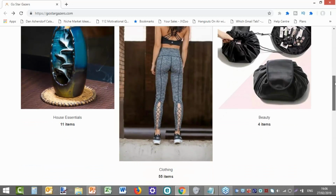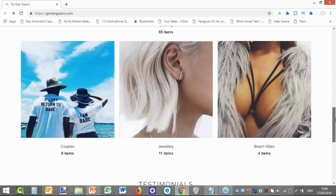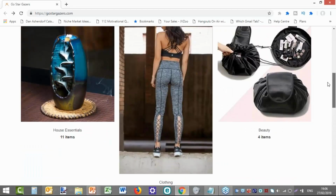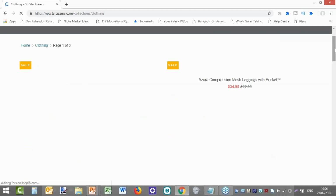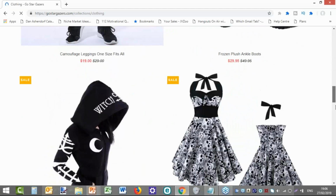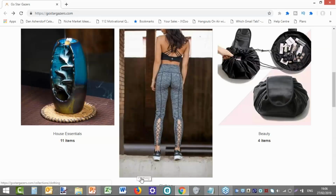So they have house essentials, clothing, beauty, jewelry, beach vibes, and couples. Again, you can see it doesn't really have any bearing on the face of it to the other categories. So you'll understand why I'm showing you this in just a moment. Let's continue with the presentation.